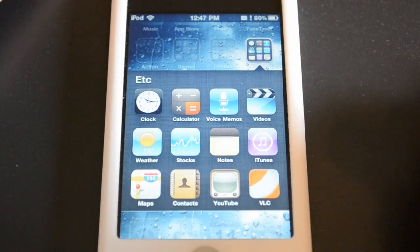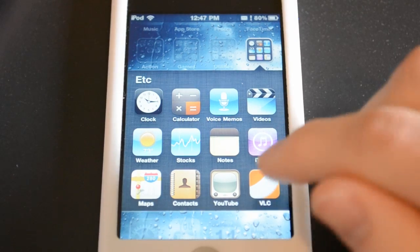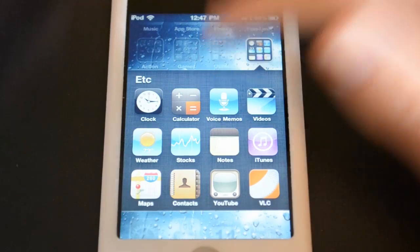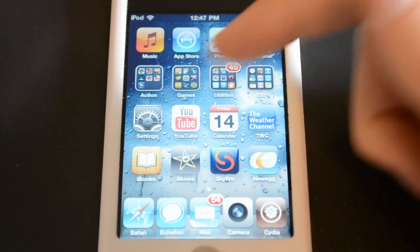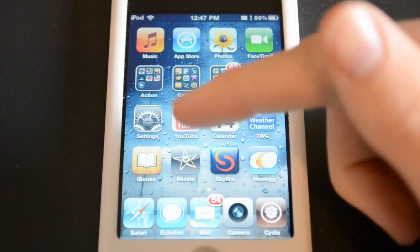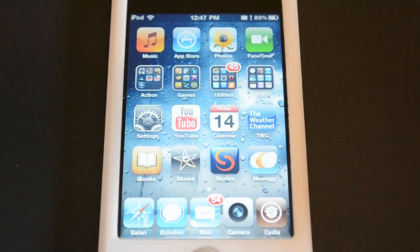I won't really show you this. This is just all of the pre-built applications for your iPod or iPhone, with the exception of VLC, which I just put in there because I needed the space. So pretty standard there. That's pretty much it. Now I do have the YouTube web app. That's not the actual YouTube application. That's the web app. I much prefer that. You guys can just check it out by going to youtube.com and adding it as a shortcut on your springboard.